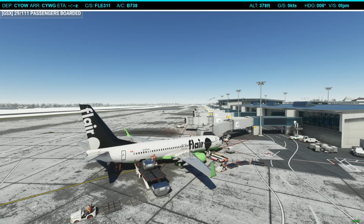Today we're doing a flight from Ottawa to Winnipeg. It is a real-world flight flown by Flair. And generally they fly in the Max 8s, but we don't have a good Max 8 here in the simulator, so we are flying in the 737-800. It's just as great. I believe they do fly the 800s from Ottawa to Winnipeg as well. I'm not too sure, but the last couple flights were flown in the Max 8s. But we're doing this flight.